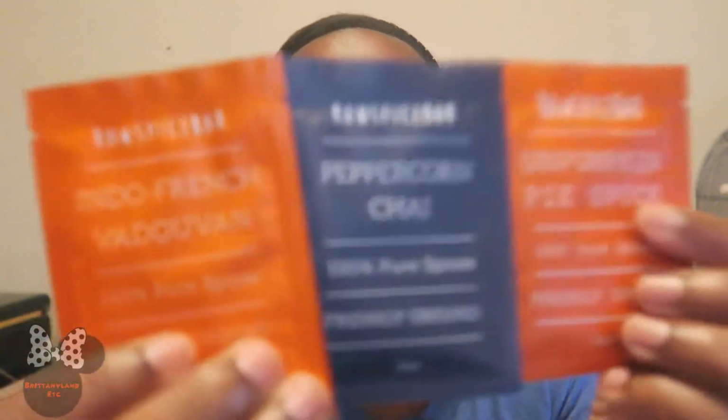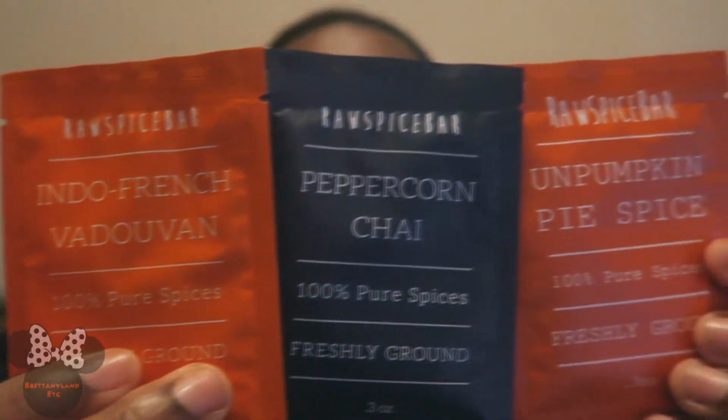So like I showed you, this is the envelope that it comes in. I was covering up my address. And then on the inside, you get the spices. This is the fall blend. So it has Hindu French Vadouvan, I'm probably saying that really wrong, peppercorn chai, and pumpkin pie spice. And that's what it looks like. They're just connected together with a piece of tape so they don't fall apart.